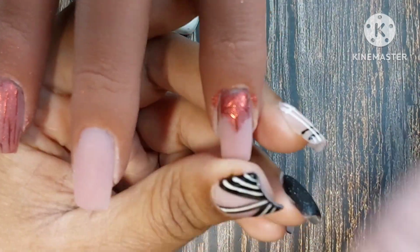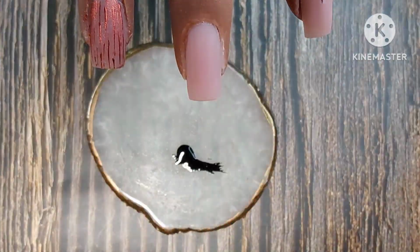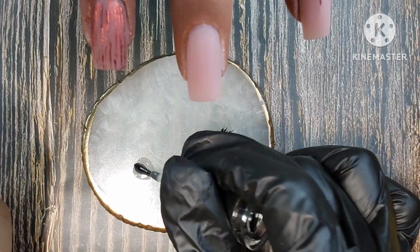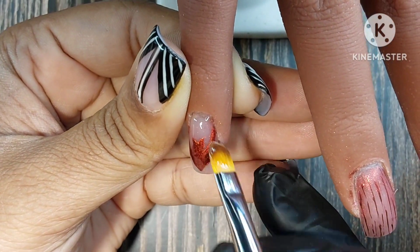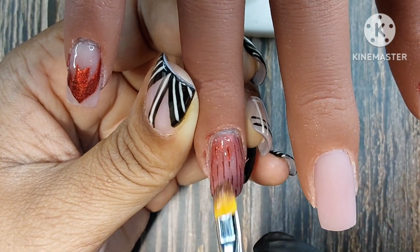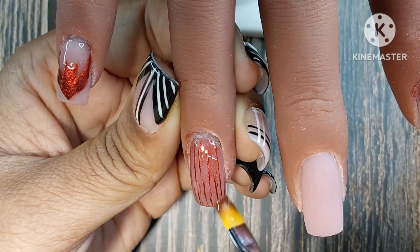So if you've never seen somebody draw spider webs, you just make your core lines, and then in between those lines you make curves in the middle sections, if that makes sense. I hope I showed you enough so you kind of get it, but I think we've all seen spider webs everywhere. So I am matting these nails out because I'm still drawing on them. I put my matte top coat on the palette so I wouldn't contaminate my matte top coat.